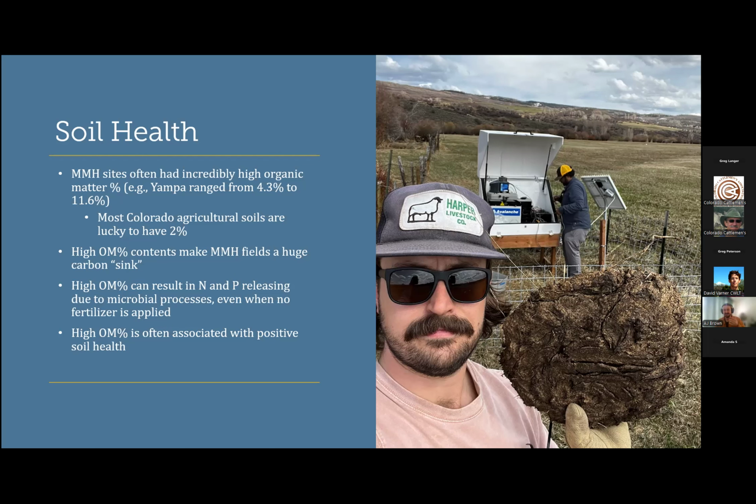And so, what does this mean? On the one hand, this is a really positive thing because that makes these mountain meadow hay sites a really large carbon sink, right? Like you can store a lot of carbon in here. It's long term.